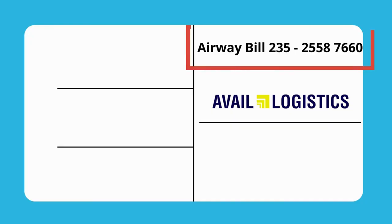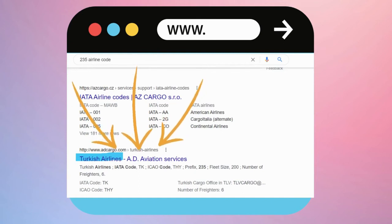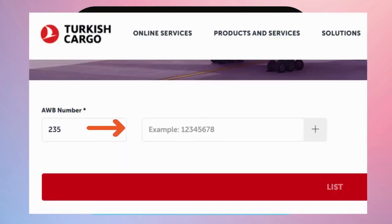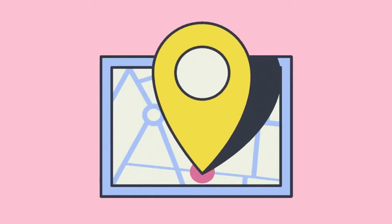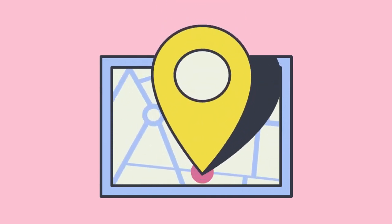How to track? Let's use this example for air cargo tracking. Use the first 3 digits, 235, and search on Google, 235 airline code. You will see Turkish Airlines as a result. After that, search for Turkish Airlines cargo tracking. Input the 7 digits here, click on list. Now you can see your cargo status and have better preparation.